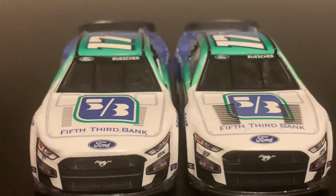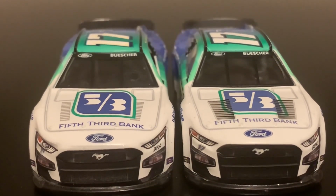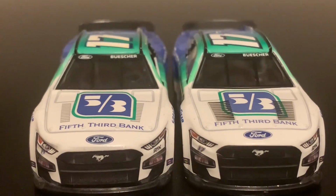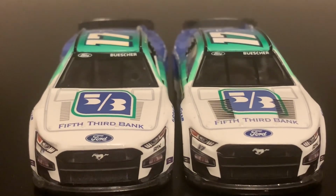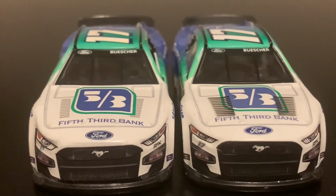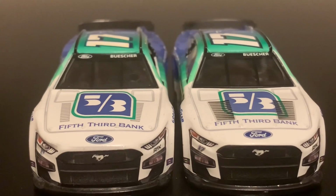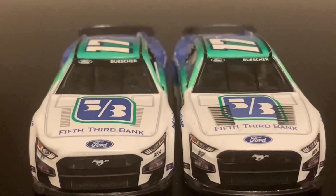Here it is in the shot. Look at the hood. The big difference on the 2023 cars is that the hood vents are a little bit wider than last year's. Otherwise, nothing is really much different. The grille for the 2023 car is a little bit darker than the 2022. The front windshield banner is basically the same, as you guys can see.